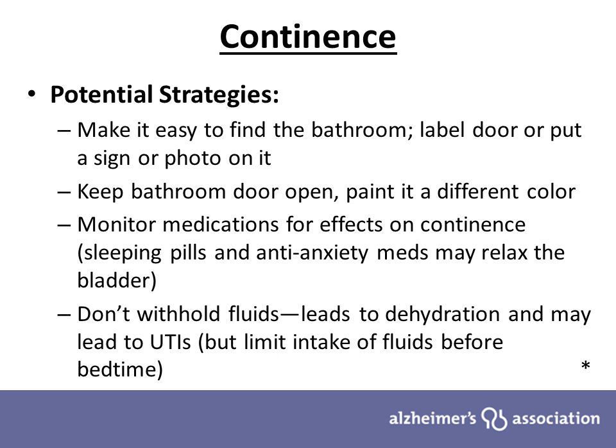So potential strategies for caregivers, making it easier to find the bathroom, label the door, or put a sign on it or a photo on it. Sometimes putting a picture of a toilet can help. Keeping the bathroom door open or painting it a bright color just to make it stand out. Monitoring medications for their effects on incontinence. Sometimes people don't realize that sleep aids and anti-anxiety meds can relax the bladder.